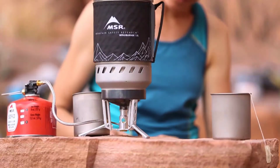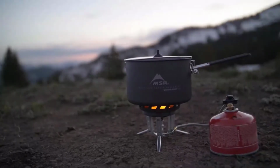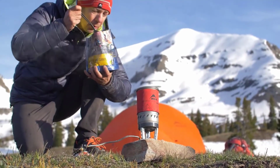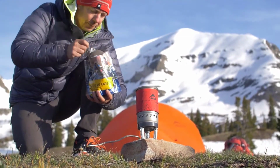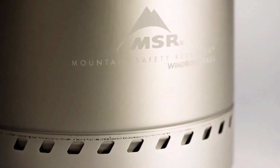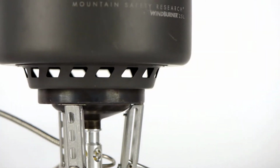Each system carries forward the award-winning WindBurner technology that allows it to deliver fast boil times and greater performance in backcountry conditions like wind and cold. The new systems feature a remote canister stove compatible with all WindBurner pots and providing greater stability for larger pots.